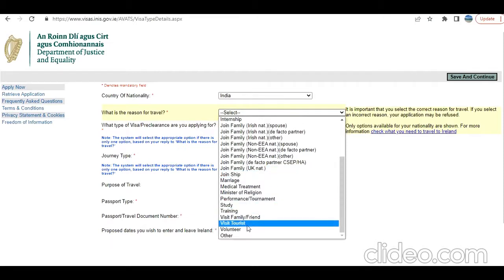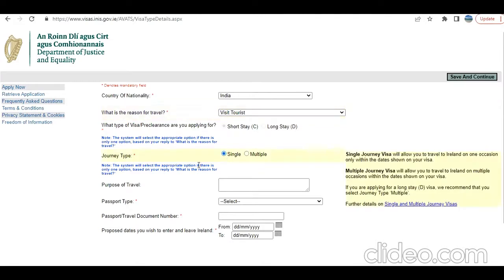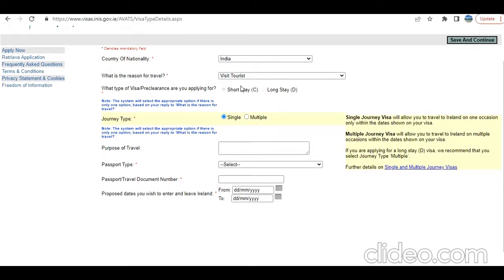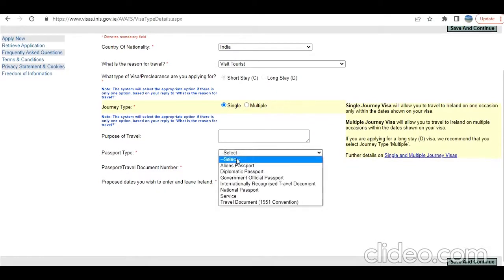So for tourist visa, I have selected visit, tourist. Okay. So the moment I did visit tourist, short stay is already selected. Select the appropriate option for journey type. Single will allow you to travel to Ireland on one occasion only within the dates shown on your visa. Multiple occasions: if you're applying for a long stay visa, we recommend you select multiple, but for the short stay, I just selected one. Purpose of travel, passport type.